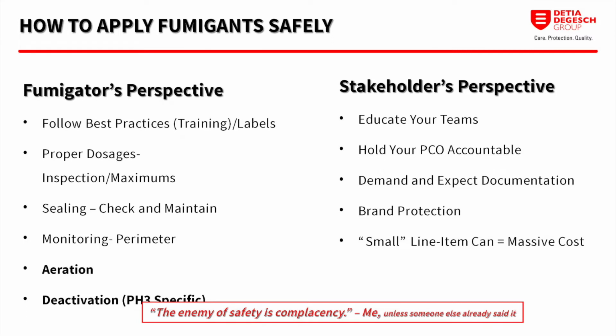And that's where the monitoring comes in. That's how we apply the fumigant safely: monitoring. Told you, you're going to hear it a lot today. Monitor, monitor, monitor. But monitoring, from a safety standpoint, is low range readings. It doesn't really matter what fumigant you're using, you should be conducting these readings, from a fumigator's perspective, early and often. We'll talk more about that in the bystander safety portion.